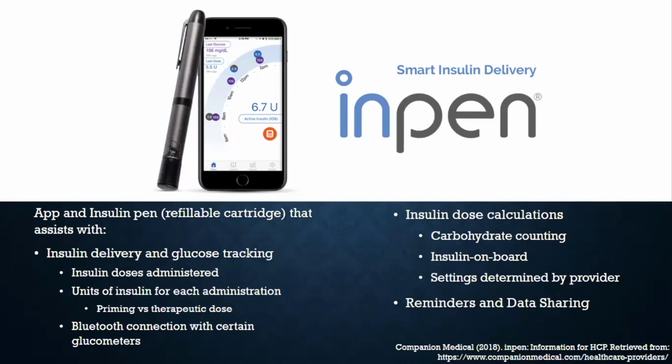It also helps people calculate insulin doses, so things like dosing insulin based on carbohydrates that someone is eating is definitely a possibility using the InPen. It also will keep track of how much insulin is on board. So based on how long the insulin is thought to last, if somebody administers a dose early for a meal and then tries to correct later on with an additional dose, it will take into account that they still have some insulin hanging around. The settings are actually determined by the provider, so this needs to be used in conjunction with a healthcare provider who is managing insulin and diabetes care.